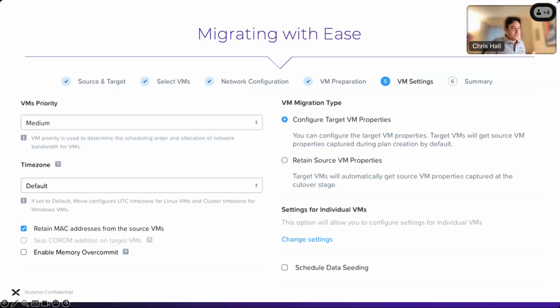VM migration type. Maybe we want to configure our VM up front. Our Nutanix VM, we want to say, my source VM is never going to change. I'm not going to be adding any more disks or processors during the lifetime of the migration. Excellent. We'll configure the target VM properties up front. Maybe we're thinking about a file server running out of space. In that instance, we would retain the source VM properties here and choose to update our target VM based on the configuration of our VM at the time of cutover.